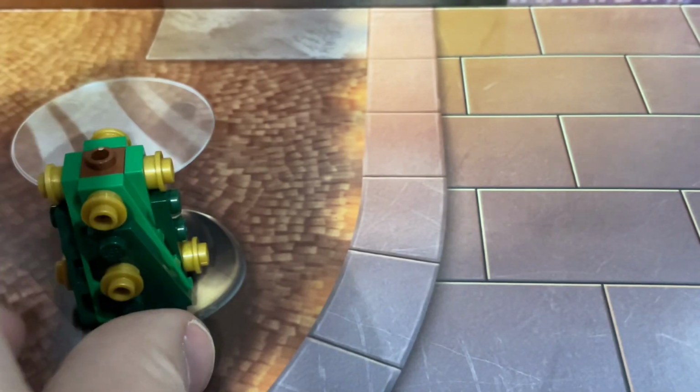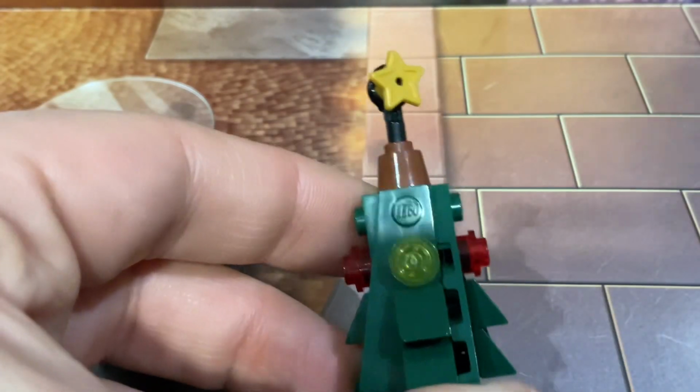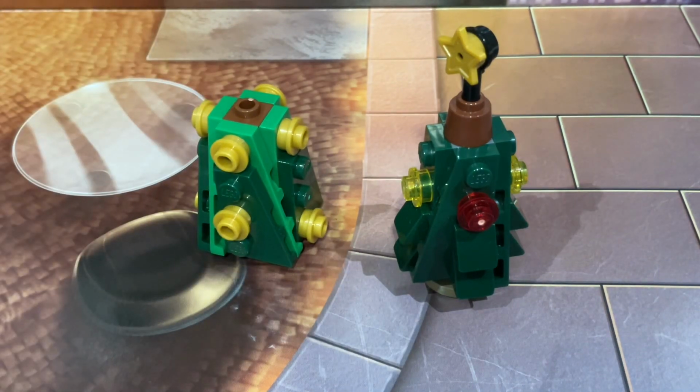So here is the tree that we've just got, and this is the Christmas tree from the Lego City 2020 Advent Calendar that I reviewed, and that's just one piece. Yeah, unfortunately, I don't think there's any contest really, is there?